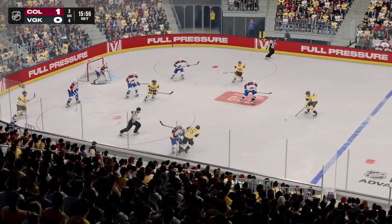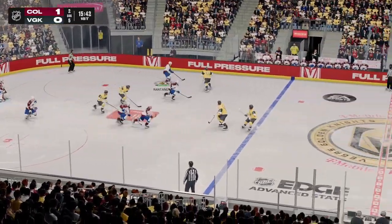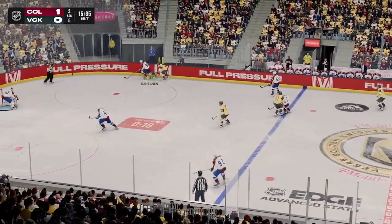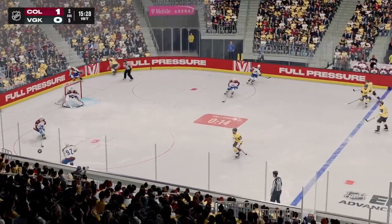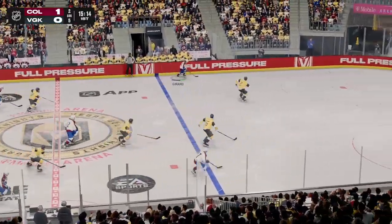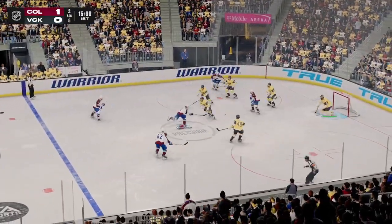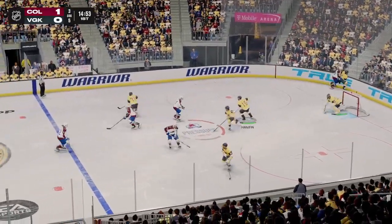Vegas takes possession off the faceoff. Sends it to the middle. Nobody comes up with a stop. Colorado's looking to break out. Moves it to Drouin. Girard's got it against the boards. Here's a shot, and that's stopped by Hill.